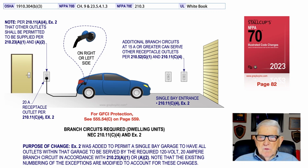Now this illustration deals with branch circuits required in dwelling units in accordance with 210.11(C)(4) and Exception 2. Now let's read together this purpose of change. It reads as follows. Exception 2 was added to permit a single bay garage to have all outlets within that garage to be served by the required 120 volt 20 amp branch circuit in accordance with 210.23(A)(1) or (A)(2). Note that the existing numbering of exceptions are modified to account for these changes.